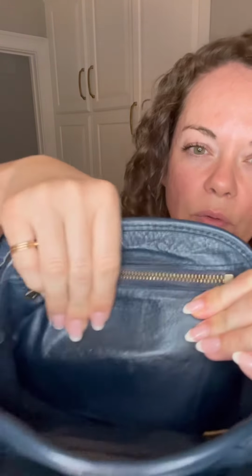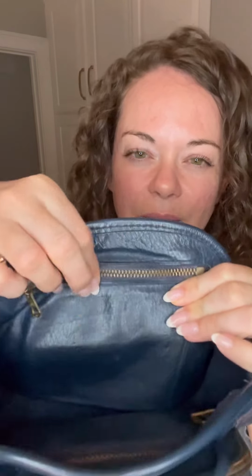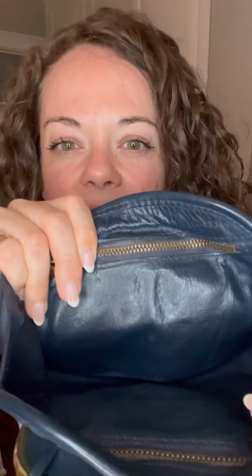Somebody mentioned it looked like a Bonnie Cashin for Meyers handbag, and there is a stamp here that says Bonnie Cashin for Meyers. You're not going to be able to see it. In daylight I was able to make it out a little bit. It's very faded. This bag is worn, but it's still in amazing condition. That's how I discovered this is a Bonnie Cashin for Meyers handbag, and that's where I thought, I actually like the leather, and I wanted more.